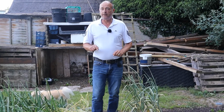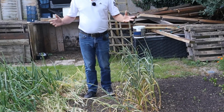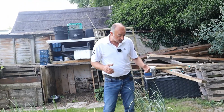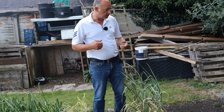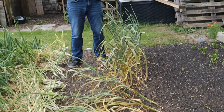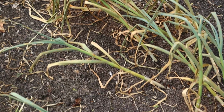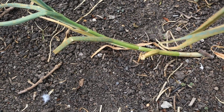Now, after we released the video about the harvesting of shallots, in fact I think it was called the allium bed in the no-dig garden, I mentioned our garlic and how a lot of it got a lot of rust. I'd heard from a lot of people that rust was quite a big problem on outside garlic this season, and I've heard from many of you out there too that you've suffered with the same problem.